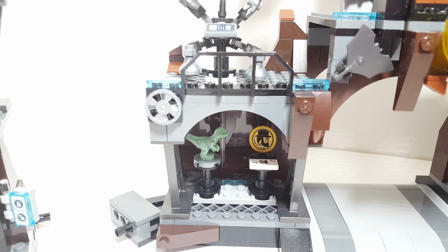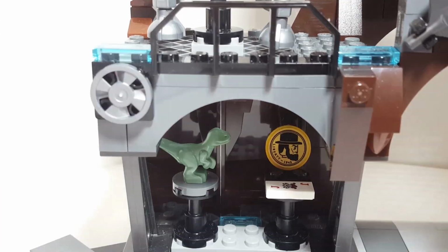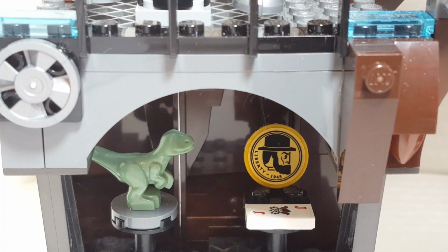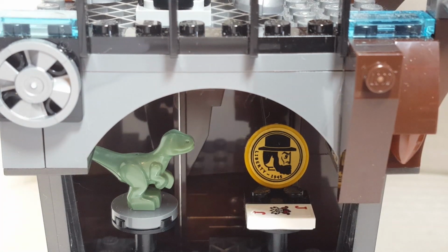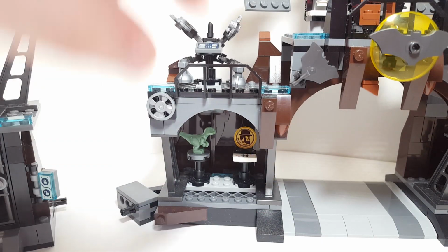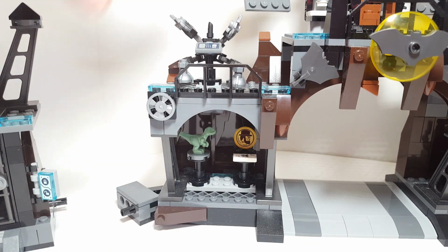That's actually a 1x2 sticker. And as well there, you have a penny, which is really interesting. It's, again, supposed to be a giant penny. But yeah, it's a cool trophy room. We haven't really gotten a trophy room since the 2006 Batcave, so it is cool to be getting something reminiscent of that here.